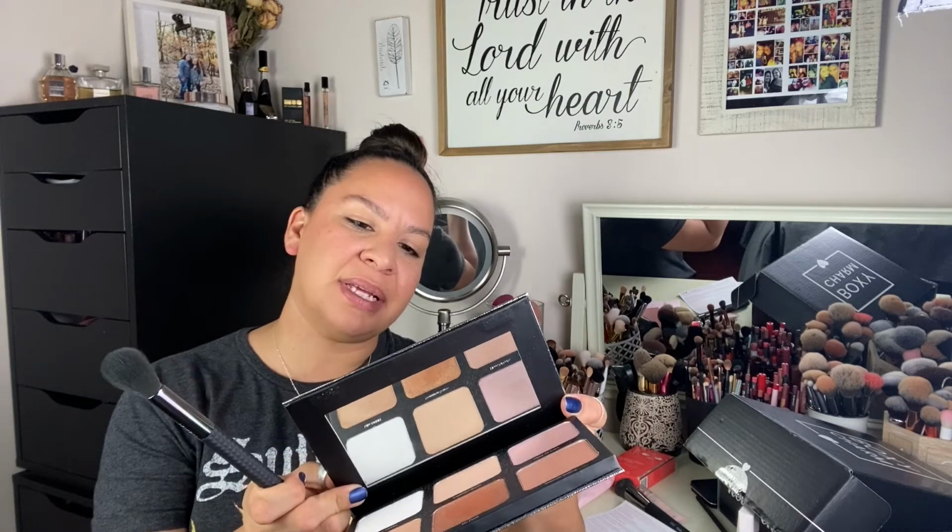I'm gonna put on the rest of my face real quick and I'll be right back. Okay, so I put on just a basic face. I haven't gone in with highlighter yet. What you're seeing is just my skin tint. It's just super glowy. But I'm gonna go in with this highlighting palette from Danessa Myricks.